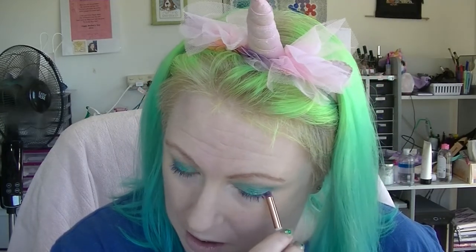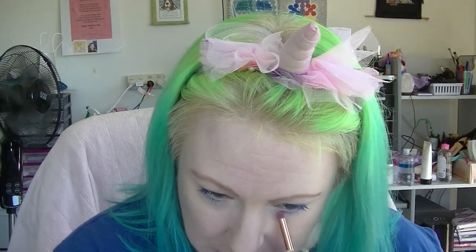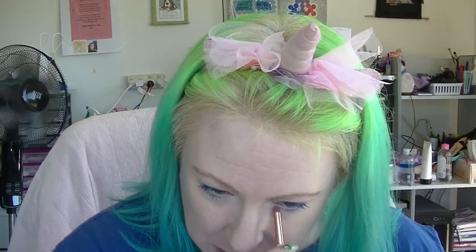This palette from Pretty's For Your Face is Hamilton, from Hamilton. I have not seen Hamilton. I just know that that's where this palette is from.